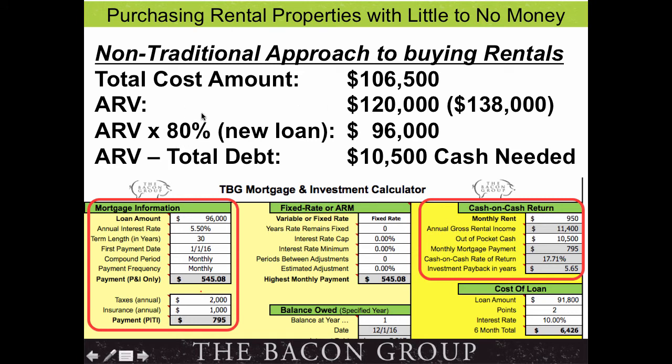Okay. So let's see what this looks like at 80%, because there's loan products that go from 75 to 80% for investor purchases or refis. So now at 80%, they'll loan you 96,000, which means you only need 10,500 cash to do this deal. There's your loan at 96. You come over here, it's 10,000. So your return on the investment of your 10,500 is almost 18% now.